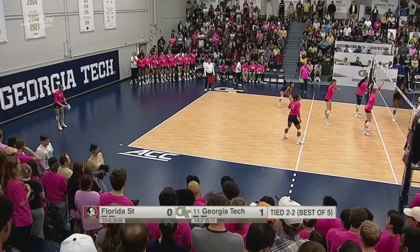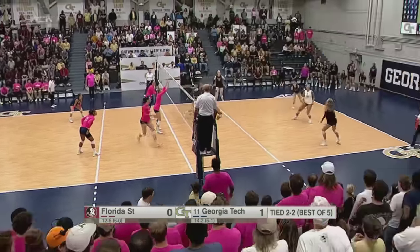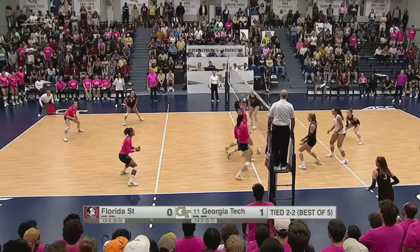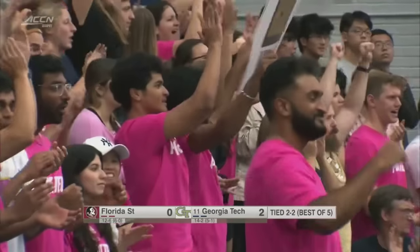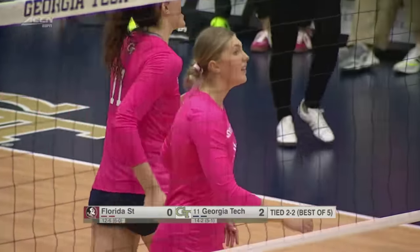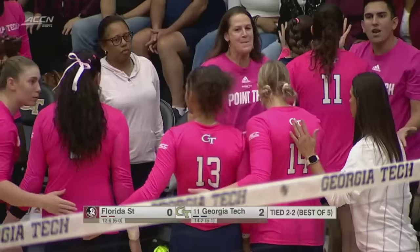Koenig leads the Seminoles with a dozen kills tonight, hitting .212. Calls everybody off. Block. Mendez. Engelman was there as well. Well, Georgia Tech only had one block all night, but that makes it 2-0. And that makes a Florida State timeout.